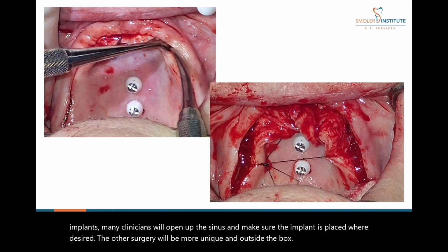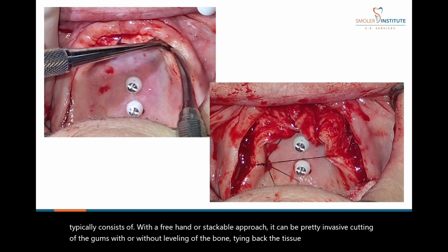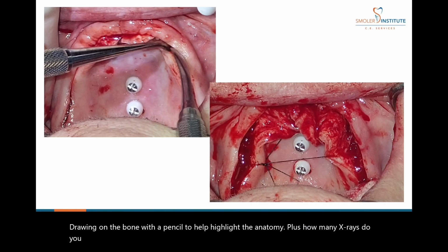Here's the traditional surgery. Many docs are aware what full mouth implant reconstruction typically consists of. With a freehand or stackable approach, it can be pretty invasive. Cutting of the gums with or without leveling of the bone, tying back the tissue for direct visualization, taking care of any bleeders in the tissue or the bone, the need to locate the various vital structures, drawing on the bone with a pencil to help highlight the anatomy, plus how many x-rays do you need to know if you have placed the implant deeper or not into the sinus.